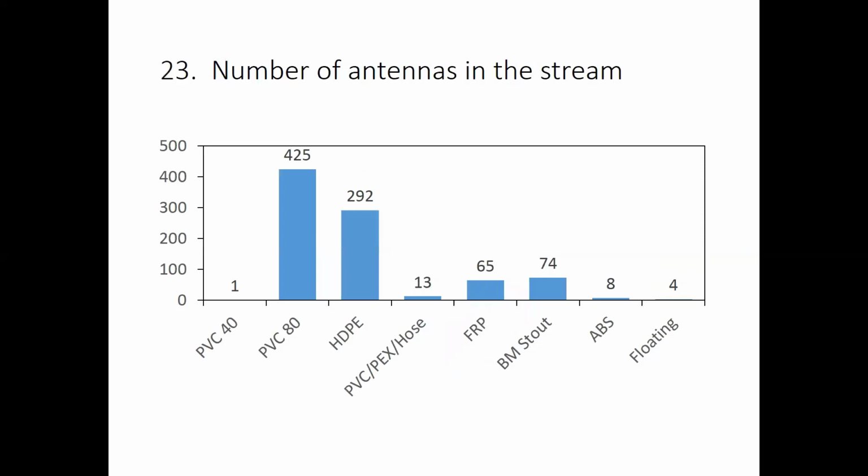All right, so then we're asking, what's the composition of antennas that you have in the stream today? And we still got this legacy of PVC Schedule 80 in there. But we had some of these things I've never heard of before. There's this insurgence of the HDPE coming online. But we have these PEX hose antennas, which are the flexible ones that I think you were talking about, Chris. The fiberglass reinforced plastic antennas, which I'll admit I don't fully understand what that is.